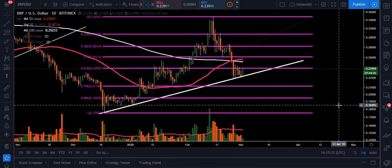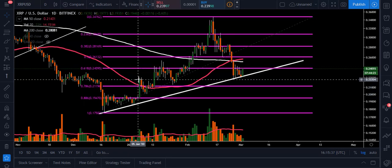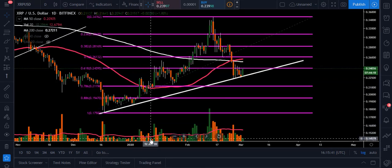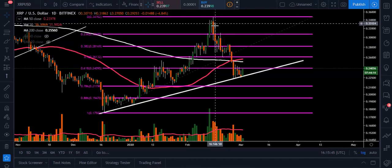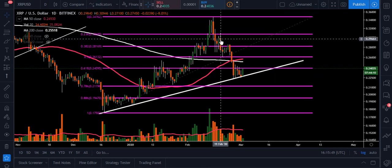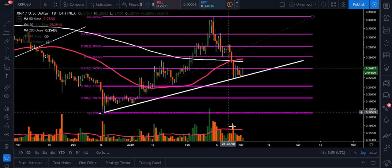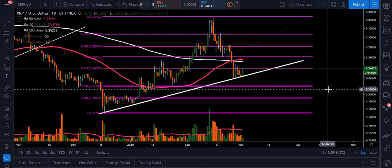We need the volume to pick up, because when we pump in a bull market, we pump on heavier volume, and then on the retracements the volume dries up. And now what you're seeing is the opposite. In a downtrend, you're seeing heavier volume on the downside, then our reaction has less volume, and then our push is down. Those impulse waves to the downside are carrying heavier volume, and our reactions have less volume, as you can see in here. So that's a sign of a downtrend.